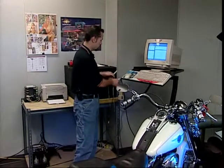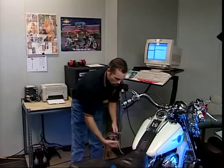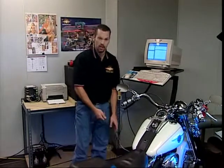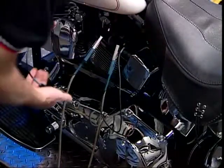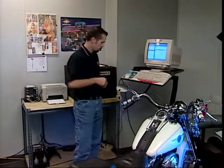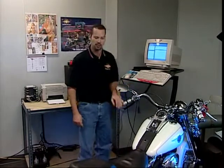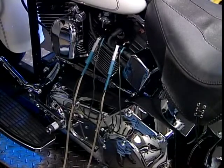The first thing I do is I hook up the inductive leads to the wires, and this is what tells the computer when the spark plugs are firing. This is critical with the use of the drum to let it know the RPMs that the motor is at. Secondly, what we'll do is we'll put the timer on it, which is what activates the computer and lets it know that it's sampling the system. Next thing we'll do is we'll start the bike up.